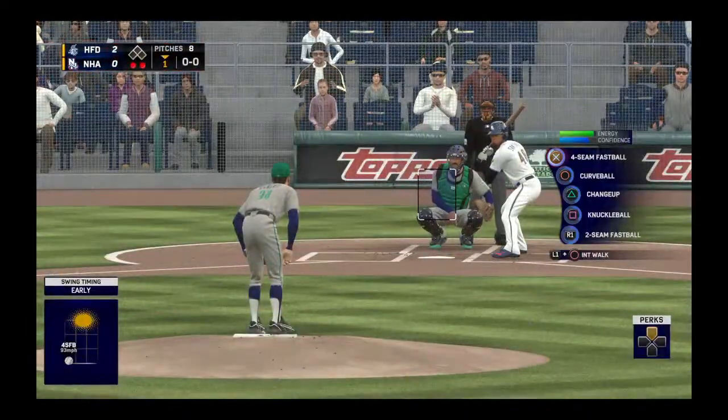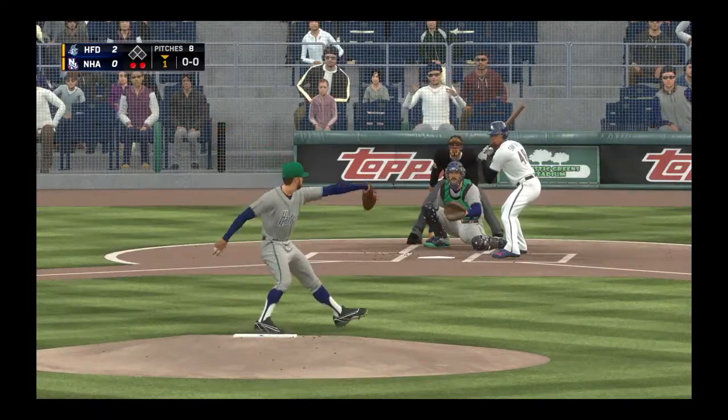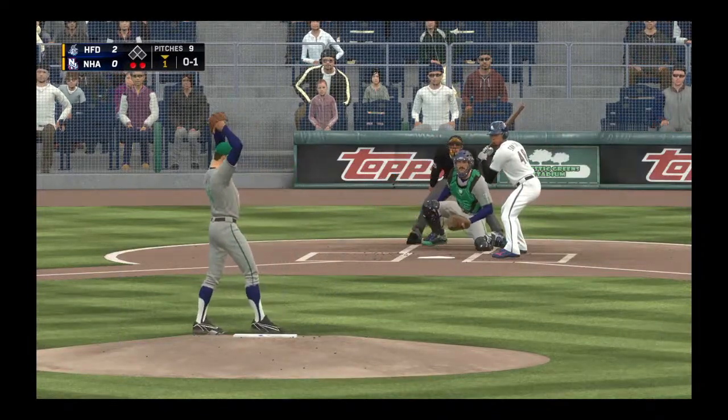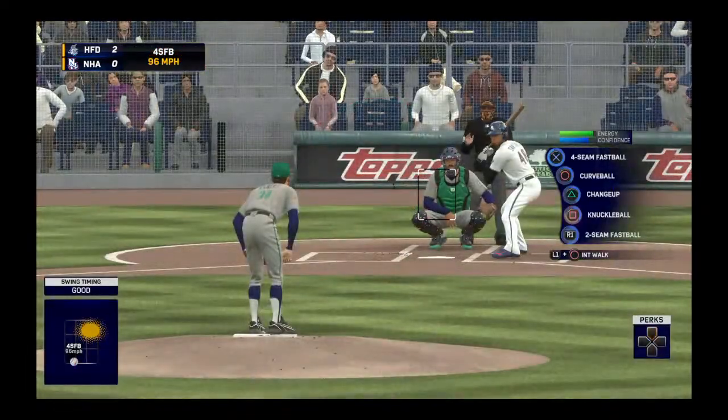Digging in, Benito Santiago, hitless in 4 tries in the ball game yesterday. Benito Santiago. Swing and a miss just behind a lively fastball. When you're on the road, you look for that one guy that's going to be able to get that W for you, and you consider it a win day. He's starting off nice right now.